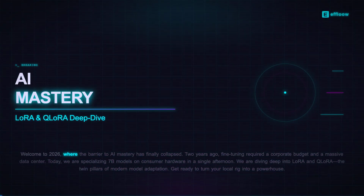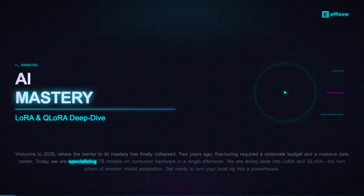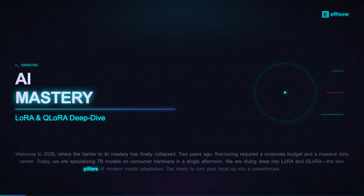Welcome to 2026, where the barrier to AI mastery has finally collapsed. 2 years ago, fine-tuning required a corporate budget and a massive data center. Today, we are specializing 7B models on consumer hardware in a single afternoon. We are diving deep into LoRA and QLoRA, the twin pillars of modern model adaptation. Get ready to turn your local rig into a powerhouse.